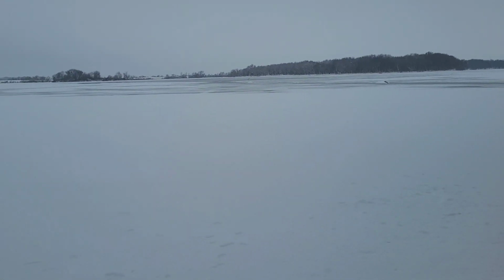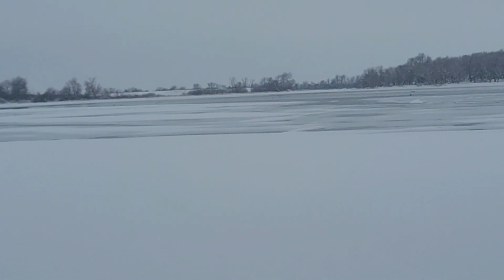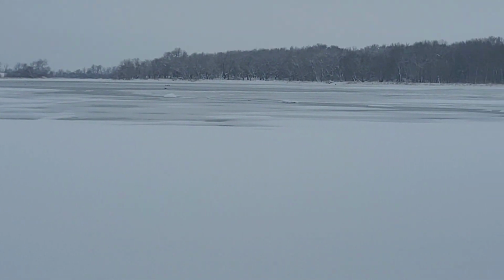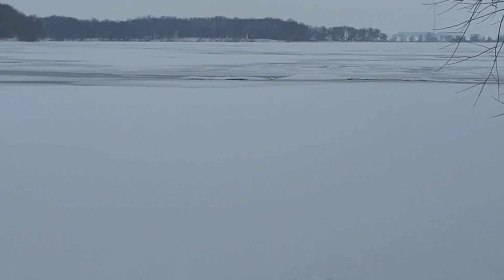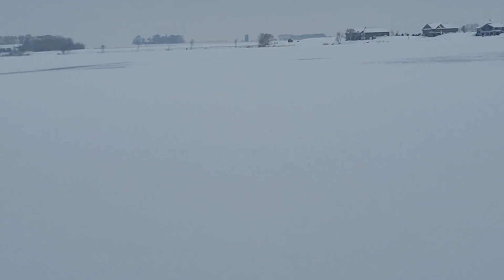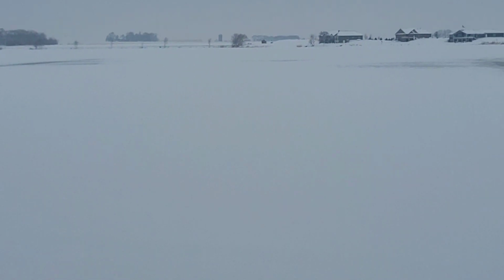Alright guys, I made it to the far north end. Whew, had to shed a layer. Sweating a little bit. Out in the dredge cut, this is all still wide open there. There's a pretty good crack that goes all the way across there, further to the north. But we're going to try to get over here and see what kind of ice we've got on the back side of the dredge cut. Stay tuned.